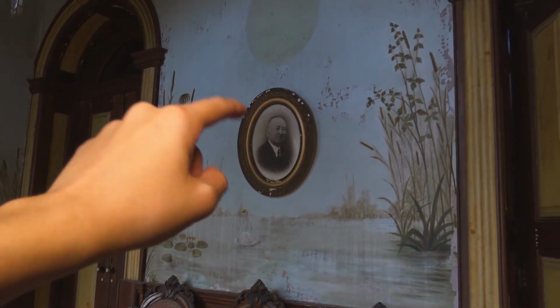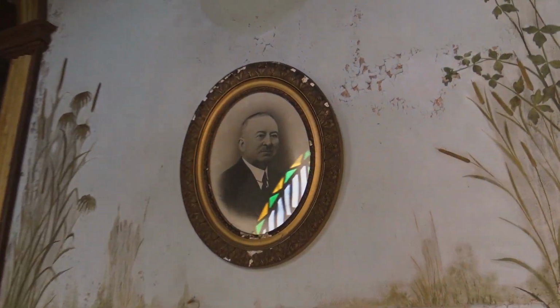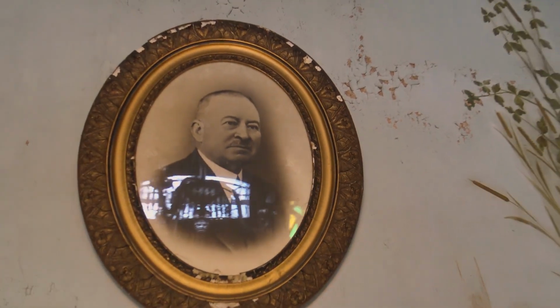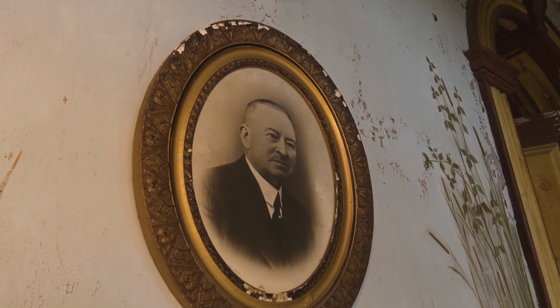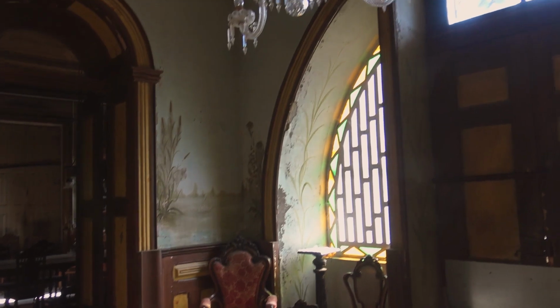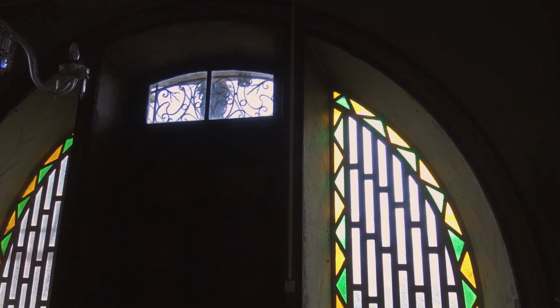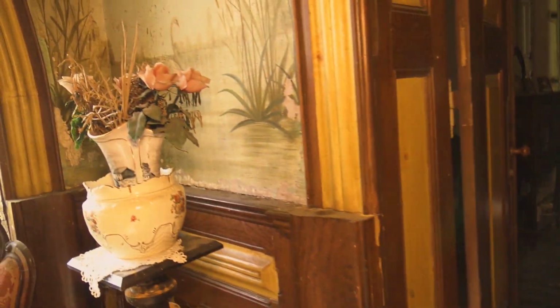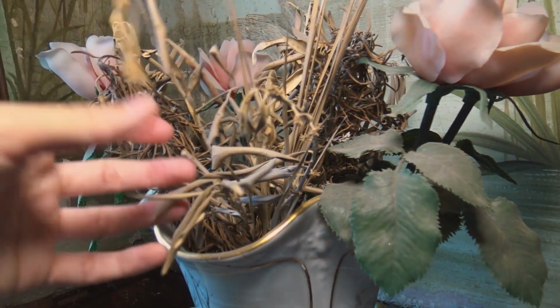Also striking is this portrait, which is the first one they saw. So we understand that he was the owner of this palace. Let's try to not get the reflection. It's difficult because there are a lot of windows. Here we have it. And if I move away and look from behind, these were the views that the windows had, with spectacular colored glass. And while going to the music room, here there are plastic flowers and also dry plants.